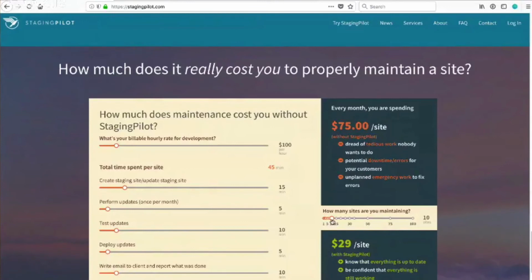So, by the time you're at 10 sites, it's $29 a site. And if you've got 50 and so on, it basically drops down the more sites that you have. And a lot of our customers actually have maintenance plans that they're selling on to clients, and they're charging them $79 to $199 a month for those services, and maybe bundling in hours or doing some other work.